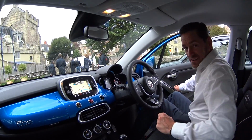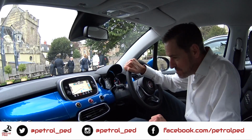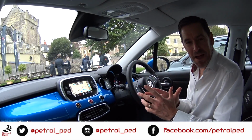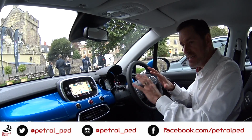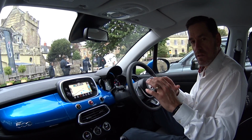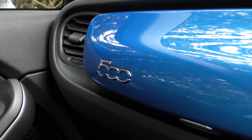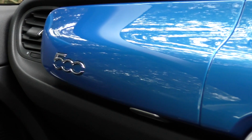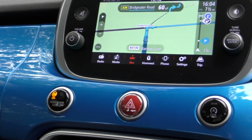Oh wow, what a lovely lunch that was, and a little bit of Hot Fuzz tourism as well. So before I head back to Bristol, I thought it might be just worth having a chat just about the interior of the car. One of the things I really love is this, so all the cars, no matter what exterior colour you end up with, they bring that colour through onto the dash. So, for a start, I think this blue is a beautiful colour. It's new to 500X as well.